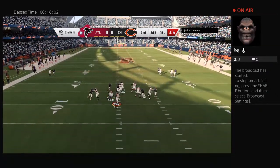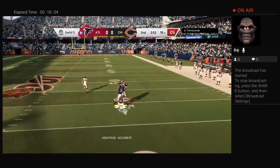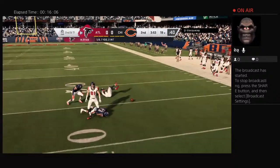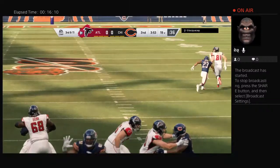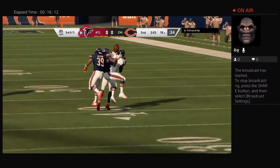On 2nd and 11 now, Ryan. And that one almost intercepted. Call it a 50-50 ball. It falls incomplete, and now third down.